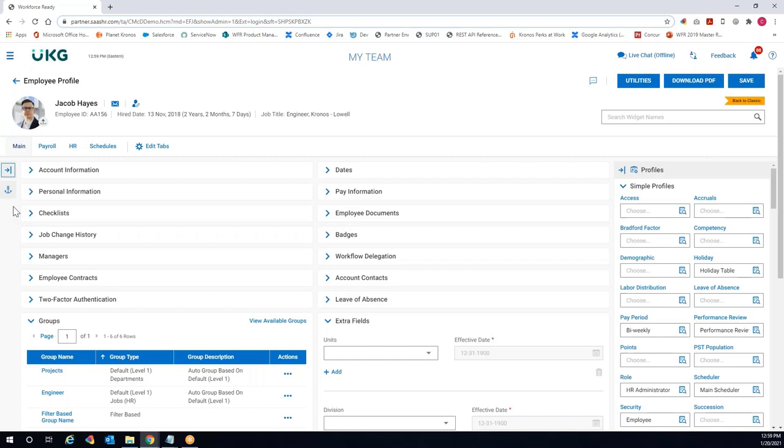Another note about this is what we call sticky. Right now I've collapsed this panel. If I log out of the system and return to this profile, it will remain collapsed. So you're not going to have to collapse it or open it each time you return to the system. If you have a preference, your preference will be saved, and it will be there when you come back in.